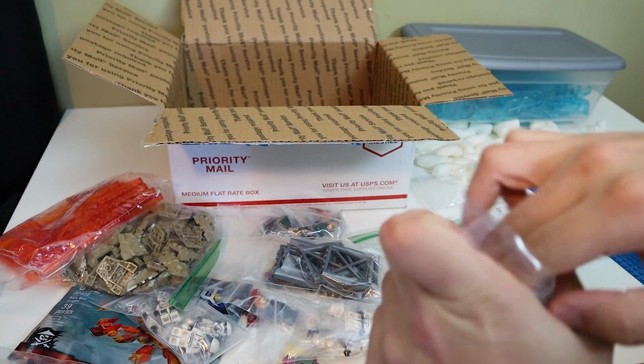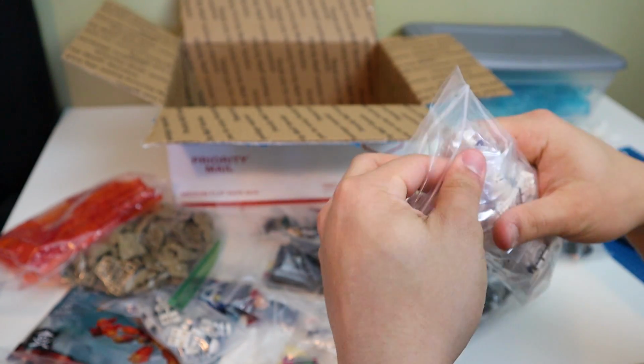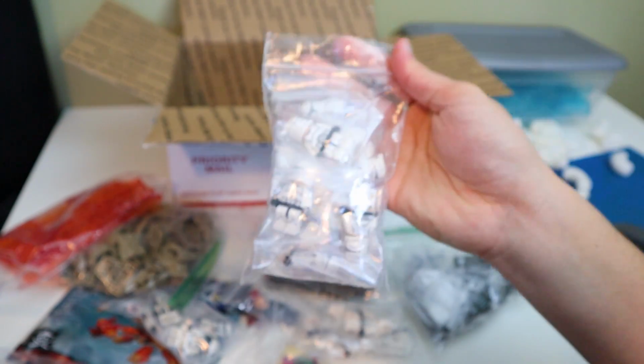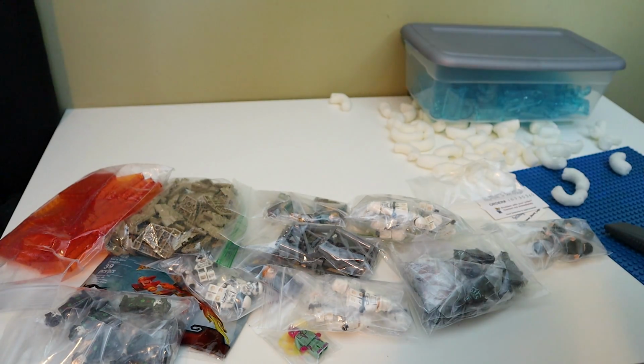steal. There were also some battle packs on Blaine's sale, which unfortunately I was not able to get. So shout out to whoever got those. But I did manage to scoop up a lot of the clone troopers, which are going to be really helpful for the next project. Guys, that's going to wrap up this Blaine's World March 3rd sale.